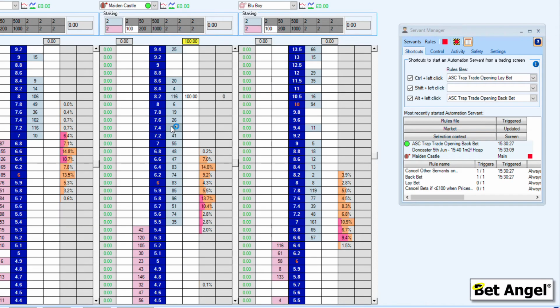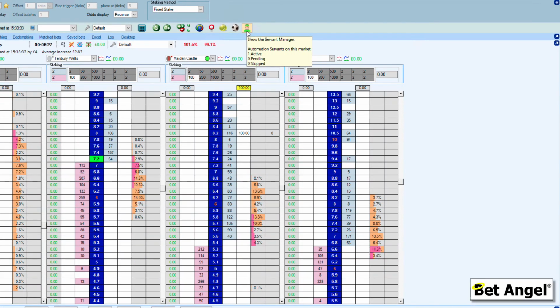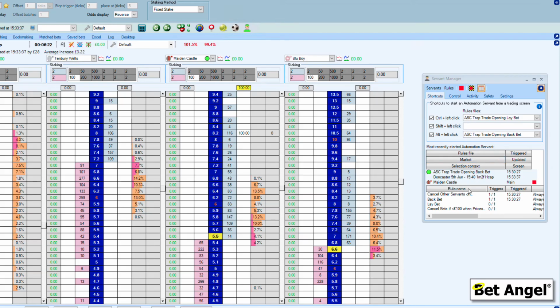But what we've done is we've taken quite a simple trade and then we've semi-automated some of the functions of it, because if you were to do this manually, you'd have to think very, very fast. But using a servant, you can get it to do all of the hard work for you when it comes to that actual point of execution. Now obviously that was on the screen already, but you can see that we've got a servant icon on the top right up here. If you click on the servant icon, you can see all of the information within here. There's a lot of detail.